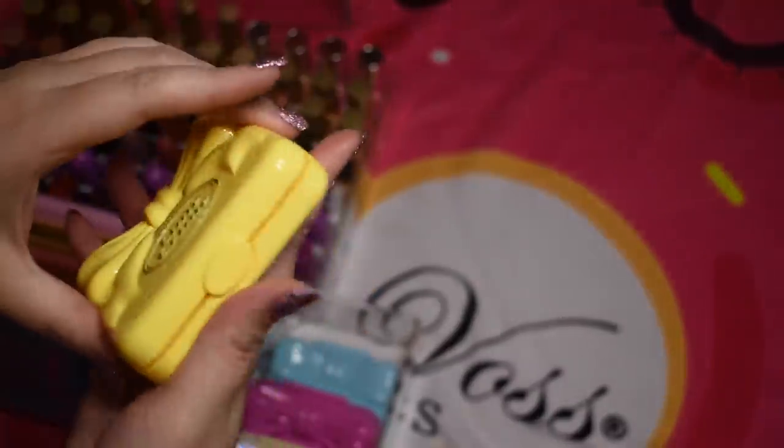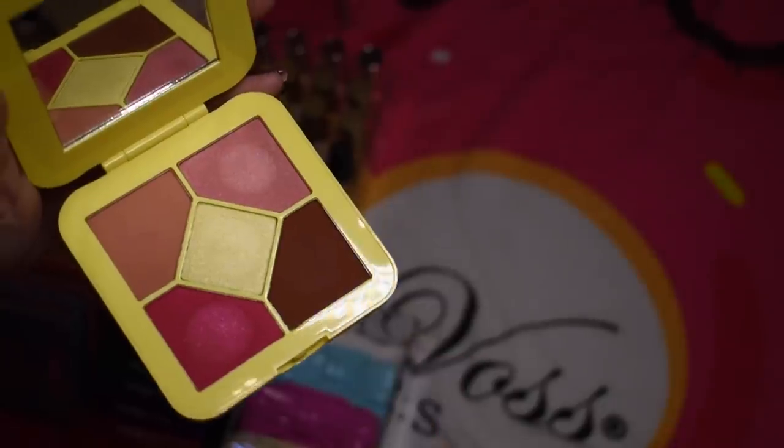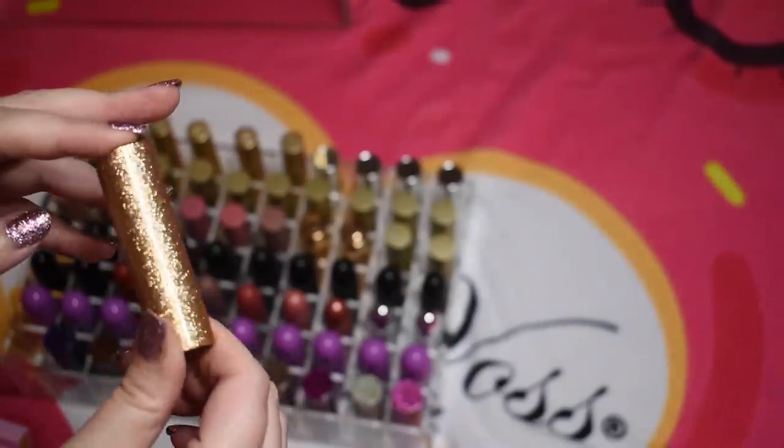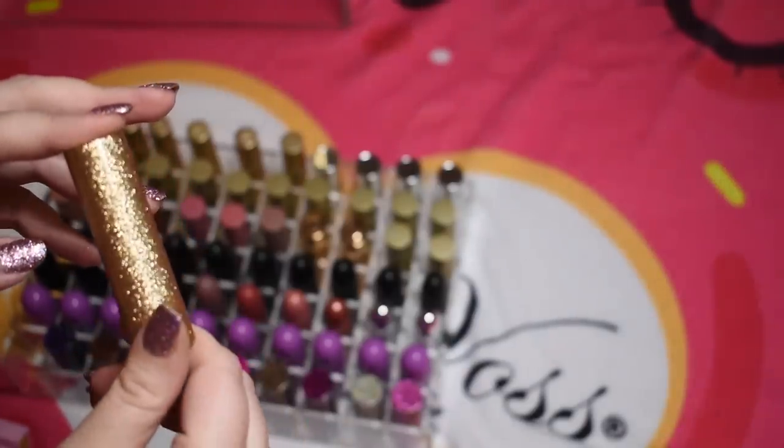And the last one is this yellow one, which I think is to lemonade something or another. Next, I have quite a few lipsticks, and I get a lot of questions about where these come from, these glittery ones that I keep in the front there. They're the Too Faced metallic throwback ones.